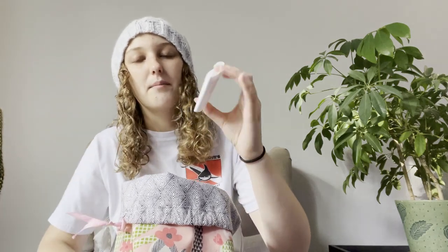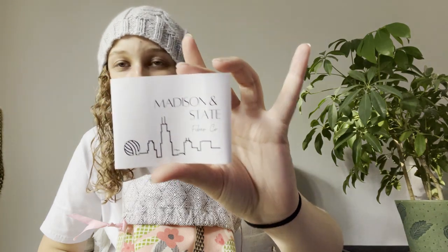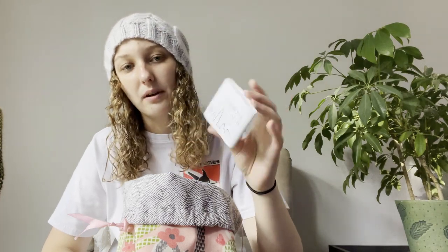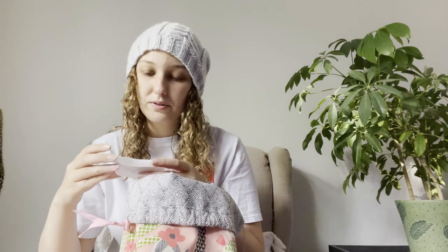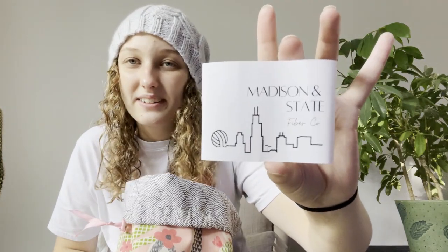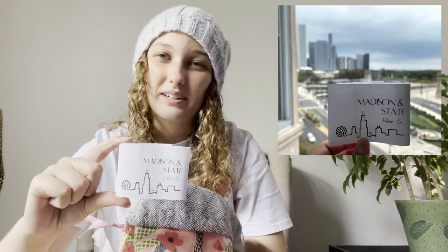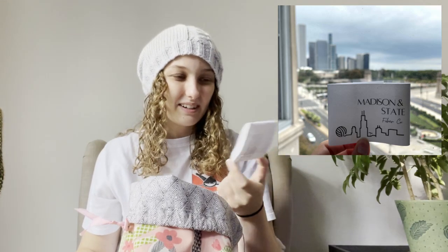This is from Madison and State Fiber Co. It is their classic sock, which is an 85-15 blend. It's super soft in the colorway First Light. And what's pretty cool about this is I did take it to Chicago. While I was in the hotel room, I did some of the knit in the round rows. But what I didn't notice when I packed it was that the dyer is from Chicago, and this is a little city skyline. So I took a picture of the label against the skyline, and I'll put it in here because it's very cute, and it was fun to work on in Chicago.